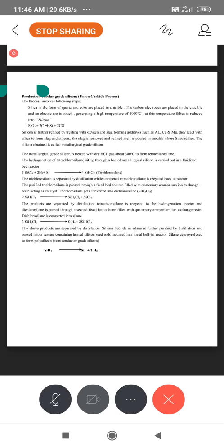Finally, we substitute all these things and we will get the final answer. The weight of the solid fuel is 0.76 × 10⁻³. Everything you change into kg. Suppose they have given it in grams, you take it as kg by multiplying by 10⁻³. It is because the unit of calorific value is joule per kg. If you want, you can convert it into joule per gram also.